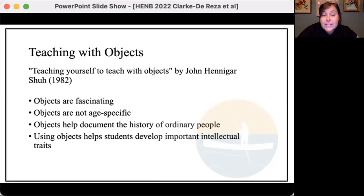John Shu illustrates how objects of all kind are naturally fascinating to people because they are made and used by people. Unlike written materials, they're similarly accessible to people of all ages. His essay shows us how looking closely at objects can engage curiosity, even about seemingly mundane parts of daily life. Objects can help us develop critical inquiry and argumentation skills and can support interest and passion for a wide range of subjects.